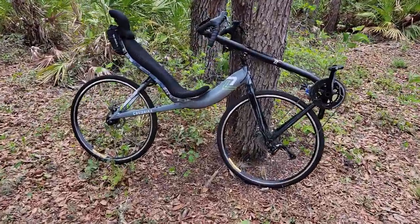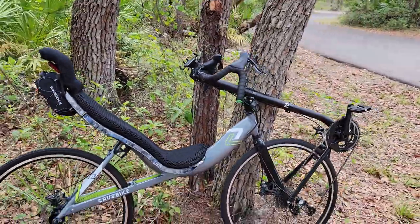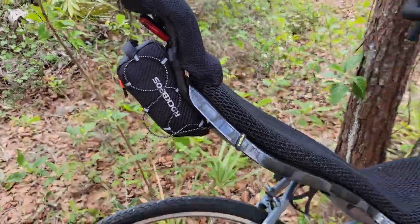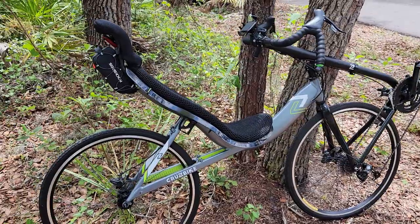I've got my recumbent bike. This is a cruise bike. And we'll see how that does in the wind. I'm not going super light. I've got some extra stuff here. I'll have a water bottle on each of the bikes, but it's a pretty typical setup for my recumbent bike.